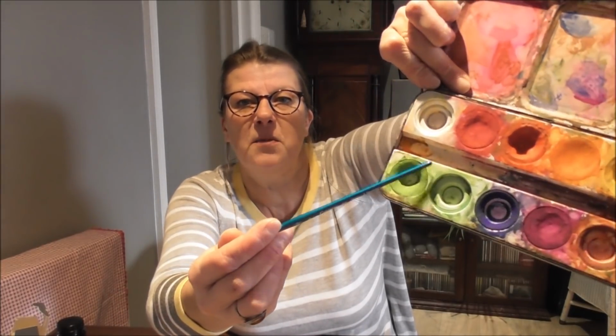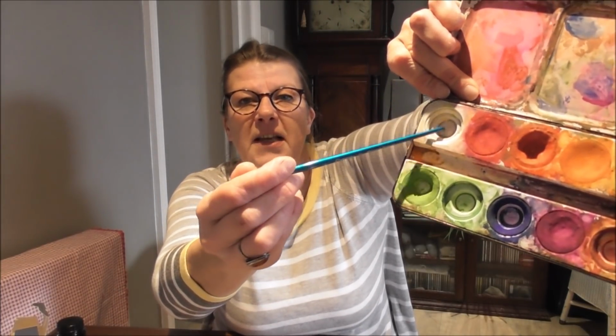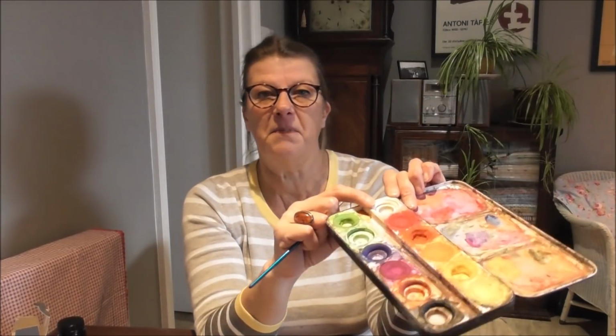So for instance, white always goes really quickly. You can see in there, all I will do is buy a cake of white paint loose. It won't have any wrappings, it won't have anything with it. I'll just buy literally a little cake of white paint. When this one's completely empty, slot the new cake in, done. No packaging, no waste.